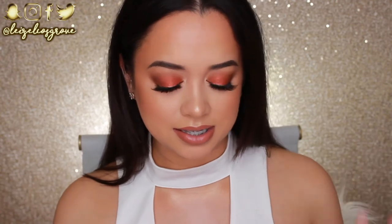I actually did get this in my advent calendar, like last year for Christmas. You know how you get those little advent calendars? I had a beauty one and that's where I got this one from. But I definitely will be checking out the other shades because the formula of this is insane. And I feel like it's one of those lip products that you can put on and you don't have to worry about throughout the day.